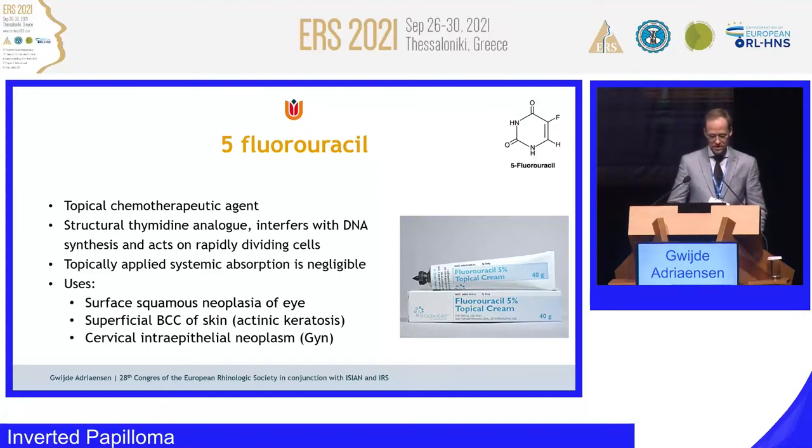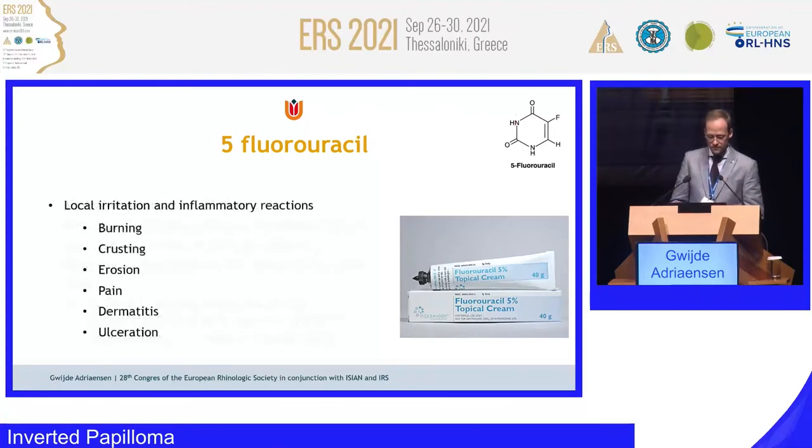It interferes with DNA synthesis, acts on rapidly dividing cells. So one of the side effects of using this is that your healing is prolonged. It takes a longer time for the wound to heal. And if you apply it topically, the systemic absorption is really little to negligible. So it's relatively safe to use, and it has been used also for different neoplasias, also in the eye, superficial BCC. It can cause local irritation: burning, crusting, healing takes longer, pain.